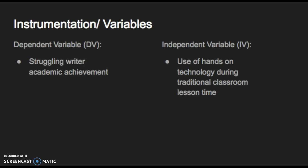The dependent variable in this study was the struggling writer's academic achievement. The independent variable in this study was the use of hands-on technology during traditional classroom lesson time.